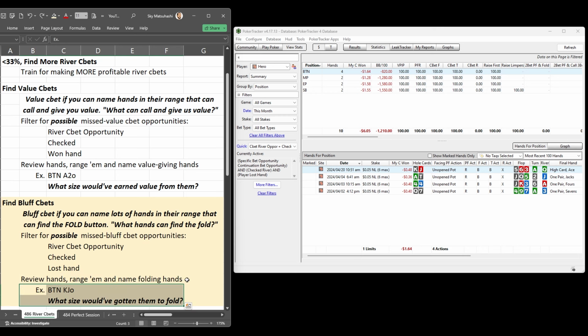Now for us, I have another button example hand, King Jack offsuit, where I don't even flop a single pair, got to bluff to win this bad boy. And we always want to think, when you get to that river, what size would have gotten them to fold? And we'll run through that right now.